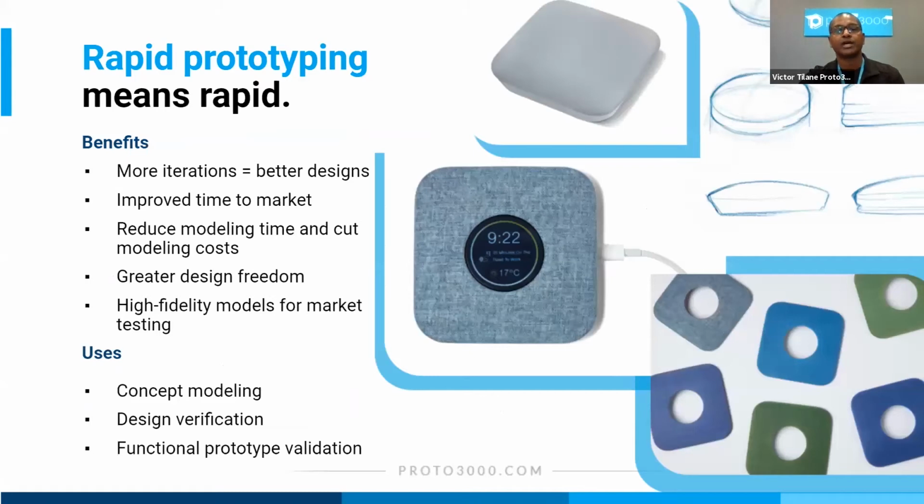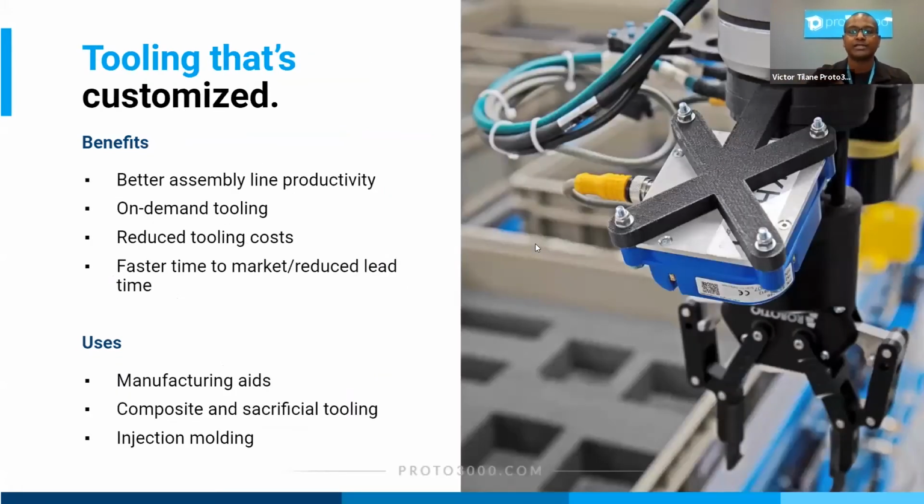So rapid prototyping has been around for a long time, and these are some examples of what rapid prototype parts look like. Believe it or not, that part right there is an actual 3D printed component, although it looks like cloth. Tooling, for example, that's an end effector for robotic applications, a very successful application. So if you guys have any ideas for tooling or anything like that, let us know. We can help you on the design side of it as well as the manufacturing side of it.